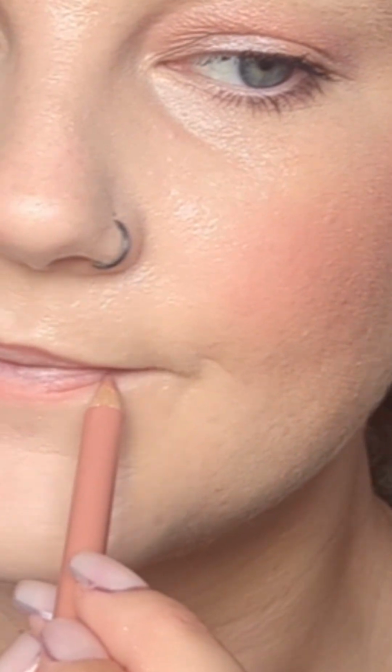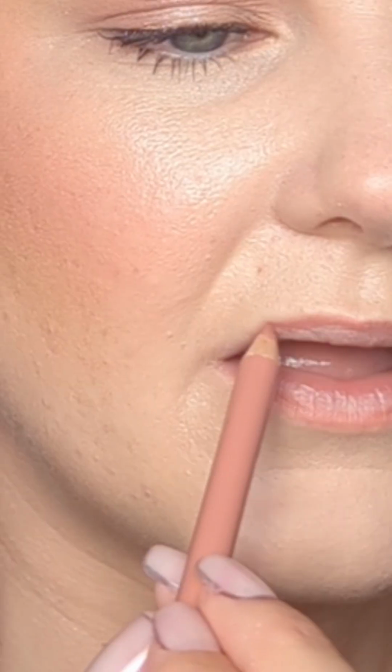While that's drying down, I'm going to go in and I'm going to do my lips. So today for lips, this is the Pinky Swear by e.l.f. It's a cream glide lip liner. Look at this. Look how creamy this is, honestly. It just glides right on. I like to put it in the center just a little bit.